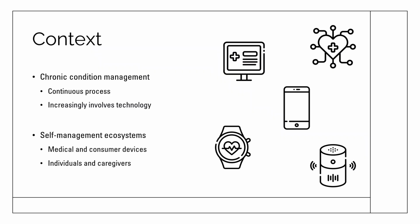Self-managing a chronic condition requires constant thought and energy, placing a large burden on those who perform it. Coping with this burden often involves utilizing technology and the people around you, and this group forms the self-management ecosystem. Increasingly, new technology is developed to assist in self-management, but these new devices are not used in a vacuum. Individuals must learn to use these different elements of the self-management ecosystem as a collective.